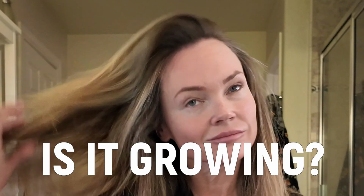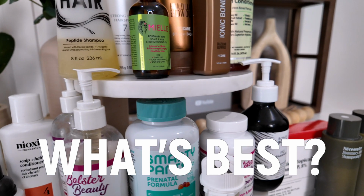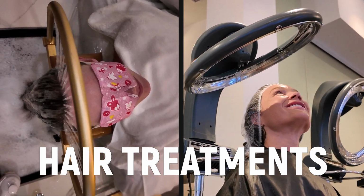Once I thought the shed was done, I scheduled to have my hair cut and colored, and that happened on February 20th, 2024. I'm using the hair color line to be able to show you how much my hair has grown in the last 8 months. I do notice new follicle growth, and the length of my hair is starting to return. Today it's October 2024, and I'm sharing the hair growth that I can see, the products I used that I liked and didn't, the hair treatments that I received, and the reality of regrowing hair at the age of 42.